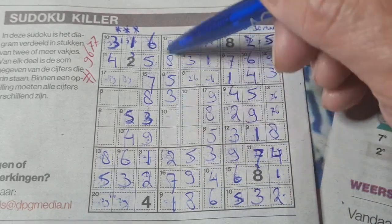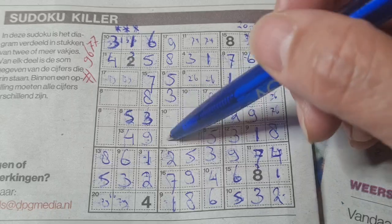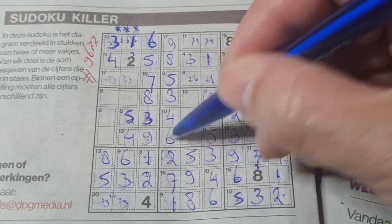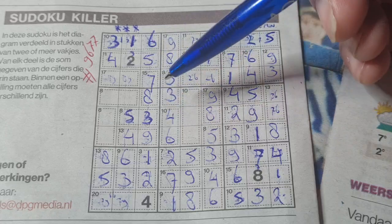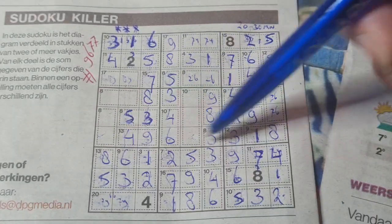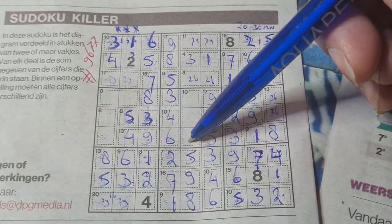2 numbers left now in this column. For numbers 1, the 2, 3, 4 is missing. 4 and the 6. 4 plus 6 is equal to 10. We have a 4 in this row. No 4 there. 4 should be here and the 6 goes there. 2 numbers left in this row. For numbers 1, the 2 is missing. The 3, the 4, the 5, the 6. 7 is missing. 2 and a 7.